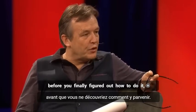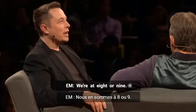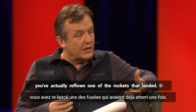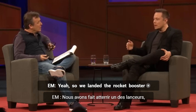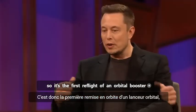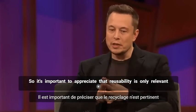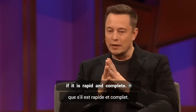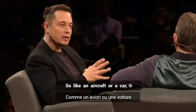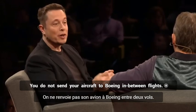And several of these failed before you finally figured out how to do it. But now you've done this, what, 5 or 6 times? I think we're on 8 or 9 or something. Yeah. And for the first time, you've actually reflown one of the rockets that landed. So we landed the rocket booster and then prepped it for flight again and flew it again. So it's the first reflight of an orbital booster where that reflight is relevant. It's important to appreciate that reusability is only relevant if it is rapid and complete. Like an aircraft or a car, you do not send your aircraft to Boeing in between flights.